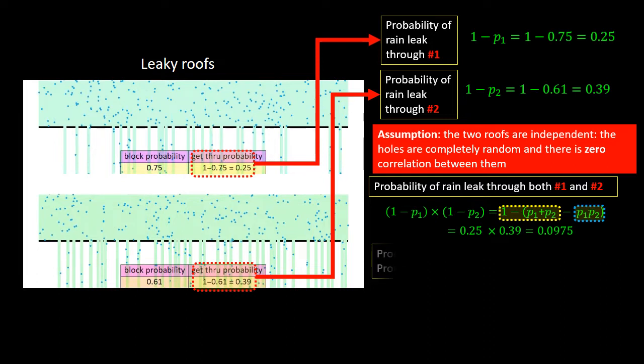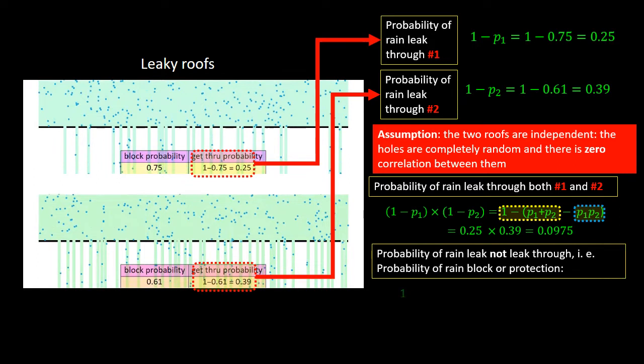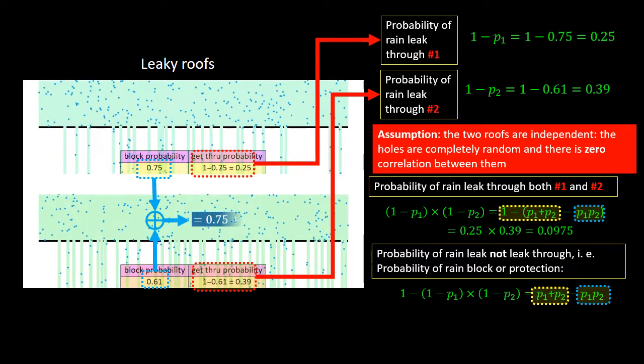The probability of rain not to leak through is 1 minus the leak-through probability above, which is P1 plus P2 minus P1 times P2. The net protection is not their sum, not P1 plus P2, but must be subtracted by the product P1 times P2. Obviously, in this case, it would not make sense if one adds 0.75 protection of roof 1 to 0.61 of roof 2, which would be more than 1, which is obviously not correct. The final numerical value, the bottom line, is that using both roofs enhances rain protection up to 90%, better than either roof alone.